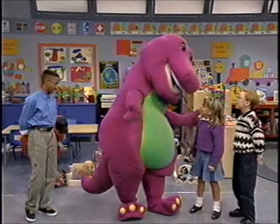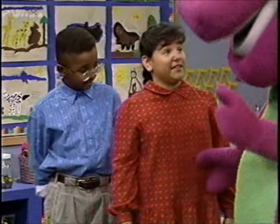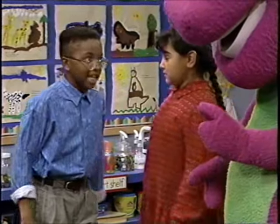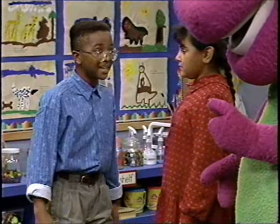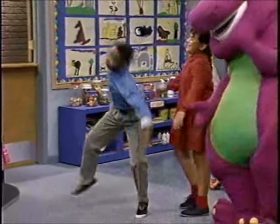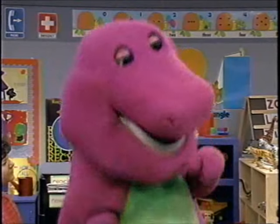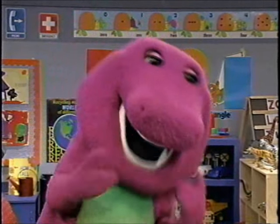Zoo. It's very nice. Thank you, Barney. We can learn a lot about animals at the zoo. My dad took me there last week, and the zookeeper told me that elephants run on their tiptoes like this. Derek, you're so funny. Moving like animals can be lots of fun. Let's try it with a little music.